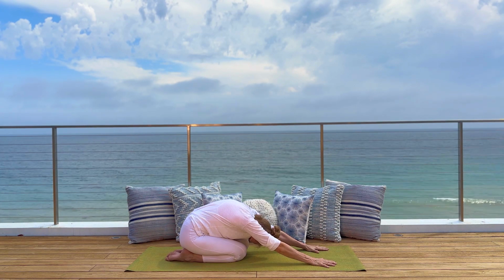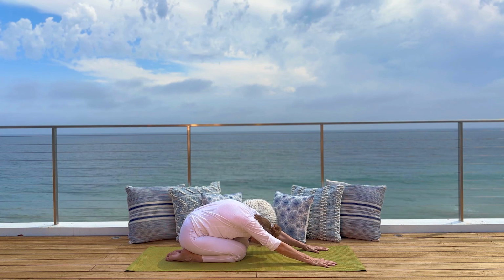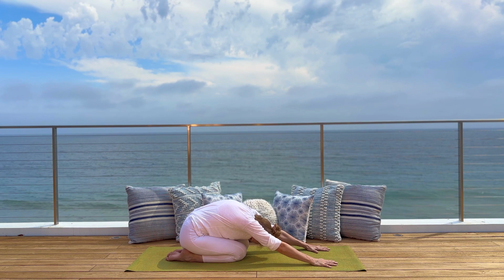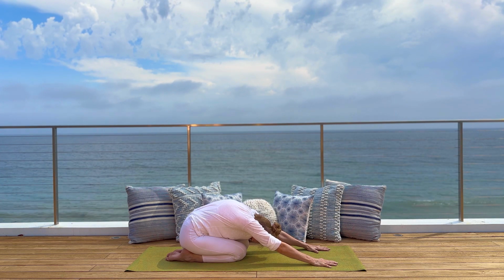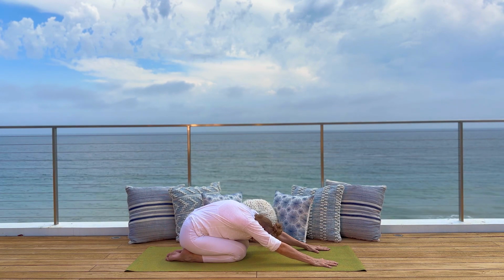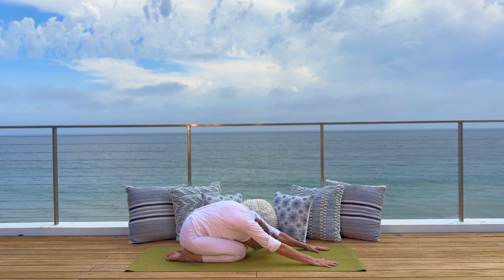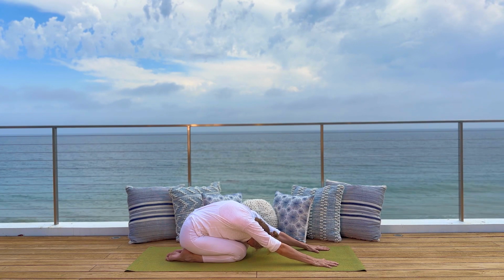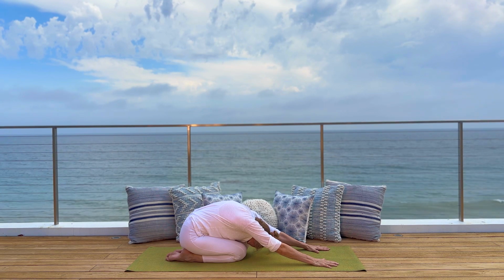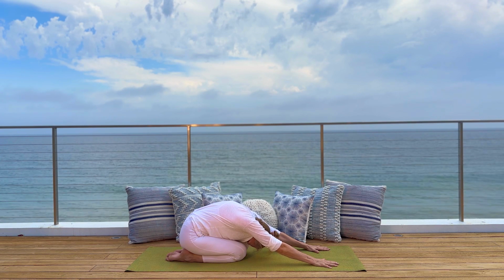Inhale. Exhale. Inhale. Exhale. Feel the flow of the breath into the nostrils, out through the nostrils, head dropping down to your knee or floor, whatever you can. We'll take two more deep breaths. One more deep breath.